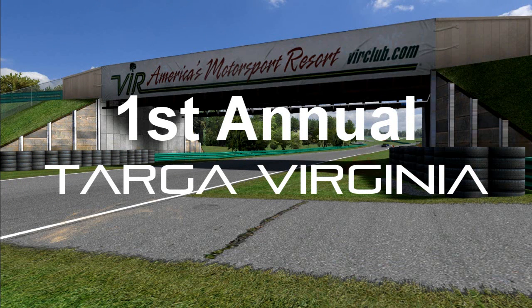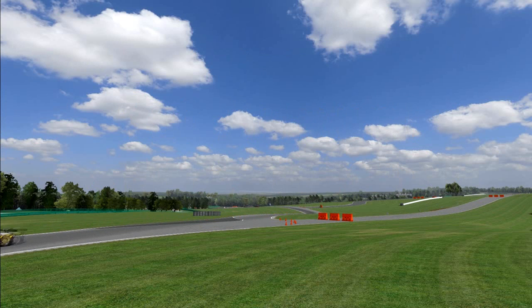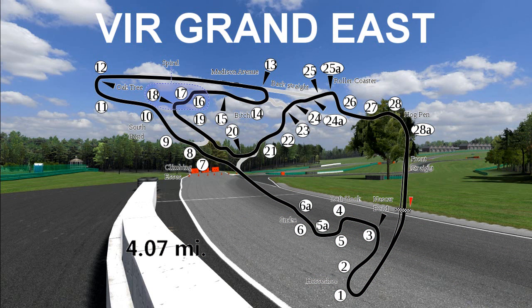This is a 3-hour endurance race and I'm your commentator Liam Jenkins. I'm sure you're looking forward to this just as much as I am, so without further ado, let's get this underway. So this is the track that the drivers will be navigating their way around. This is the Grand East circuit and measures 4.07 miles long. It contains everything a driver wants, to be honest, including a twisty intersection that's not normally part of the circuit.